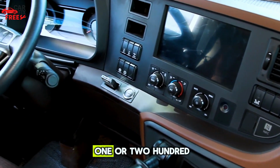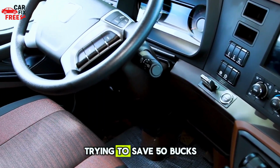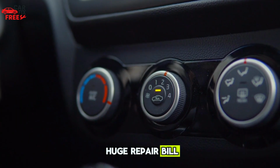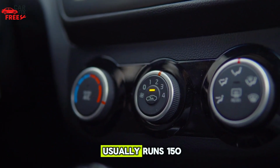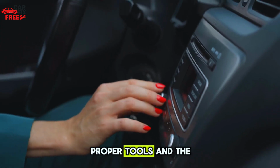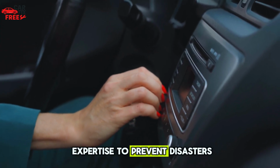I've seen people blow $100 to $200 on compressors trying to save $50. One wrong move and you're staring at a huge repair bill. A professional AC service usually runs $150 to $200, comes with warranties, proper tools, and the expertise to prevent disasters.